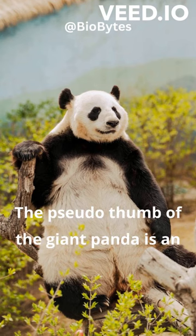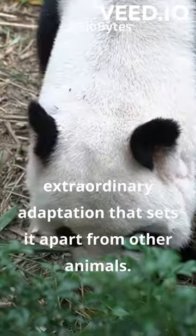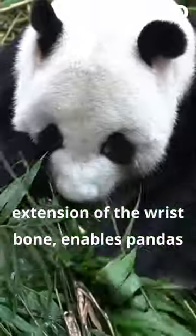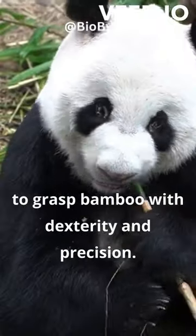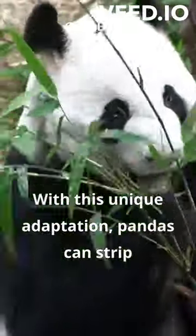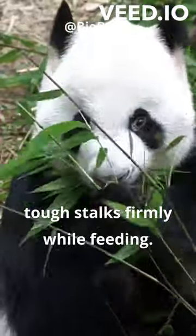The pseudo-thumb of the giant panda is an extraordinary adaptation that sets it apart from other animals. This specialized thumb-like structure, formed from an extension of the wrist bone, enables pandas to grasp bamboo with dexterity and precision. With this unique adaptation, pandas can strip leaves off bamboo stems and hold the tough stalks firmly while feeding.